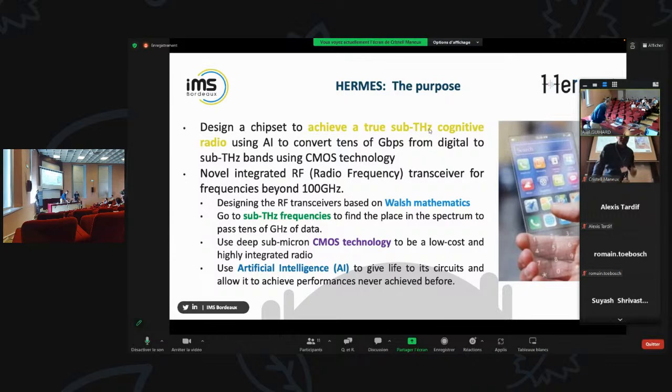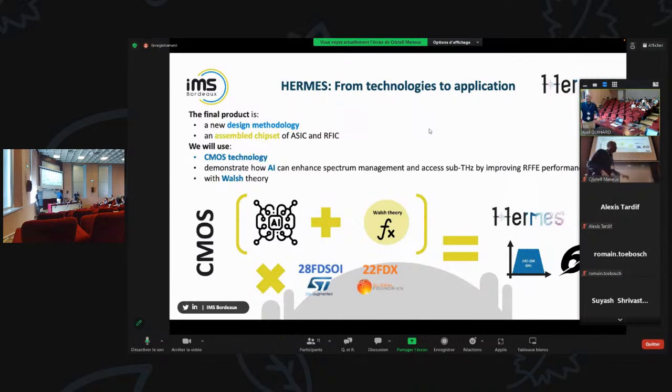So how is it going to be done? It's like a recipe, a French recipe. You mix together the CMOS technology, some AI, European funders and mathematics. And at the end, you have the 6G. This is what Hermes is going to do. You will investigate some techniques around that project. It's very advanced, but we make it easy for you. We will learn design technologies and how chips are fabricated and measured here in a research lab. And that's why I'm going to say again and again, CMOS, AI, and Walsh are the mathematics we're going to use.